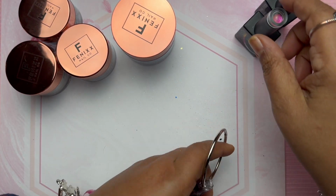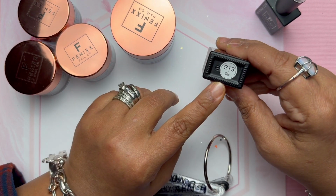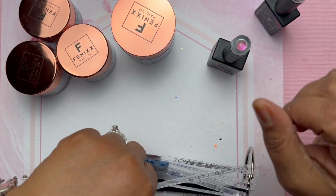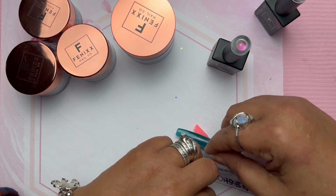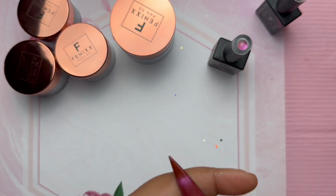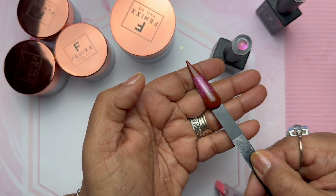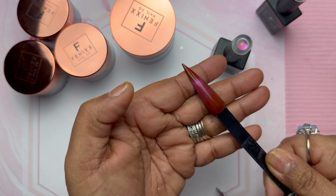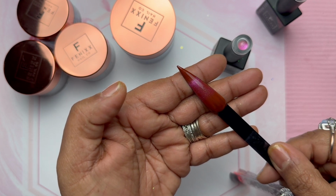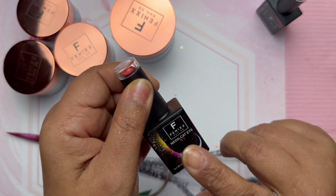Okay. And the next one is a cat eye. It's a neon cat eye gel. And it's in the number G1302. And she's pink, baby. Yes. And this is her swatched. And I don't know if you can see the cat eye in her, but she's pretty. She's very, very pretty. And that's the cat eye.